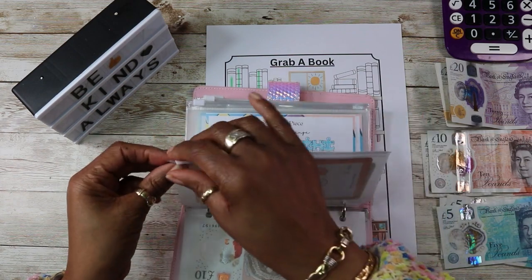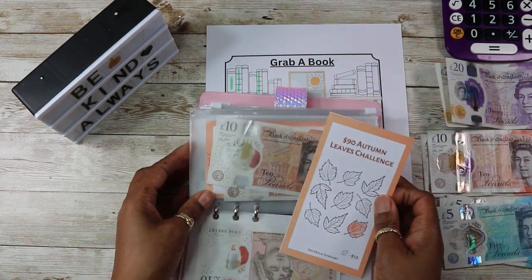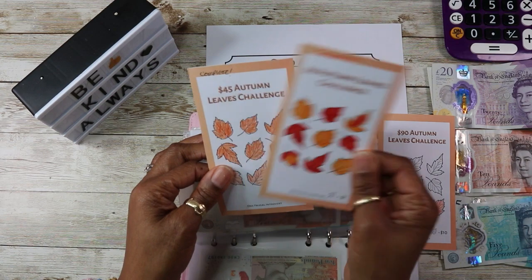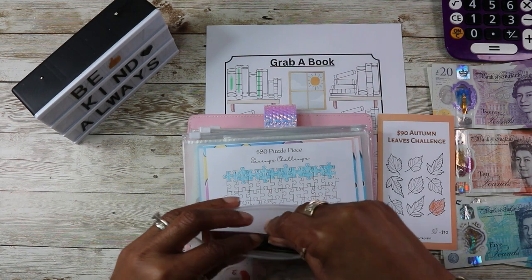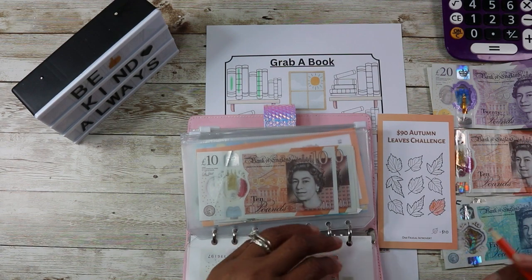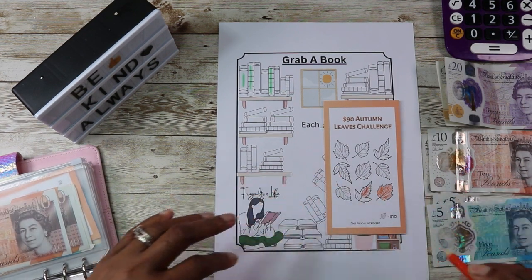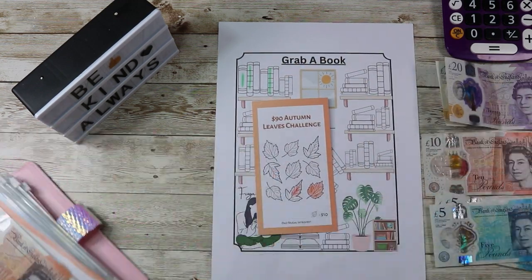Right, so autumn. Now I will be putting £10 into autumn. This is the £90 one, and I have the £10 one that's completed, the £45 one that's completed, and I have the £90 that I'm working on at the moment. And it's exciting because they're nearly finishing up, so I'll just give that a scratch so I know that I'm going to colour that in, and I'll put £10 in for that.